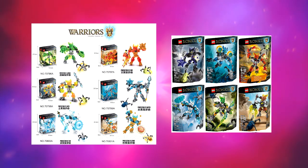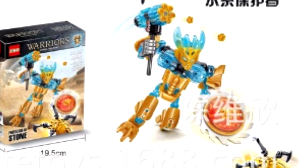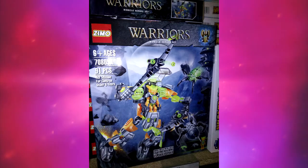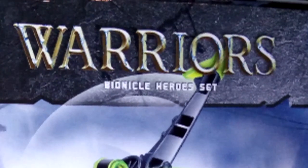But since these are all based on the protectors, which are Bionicle characters, except the stone one, who's been replaced by Akimu for some odd fucking reason, and it even says Bionicle Hero Set on the box, so game, set, and match, bitch, I win this round.